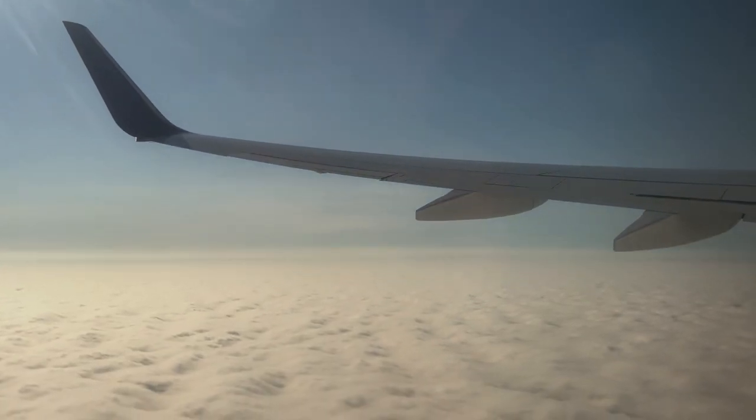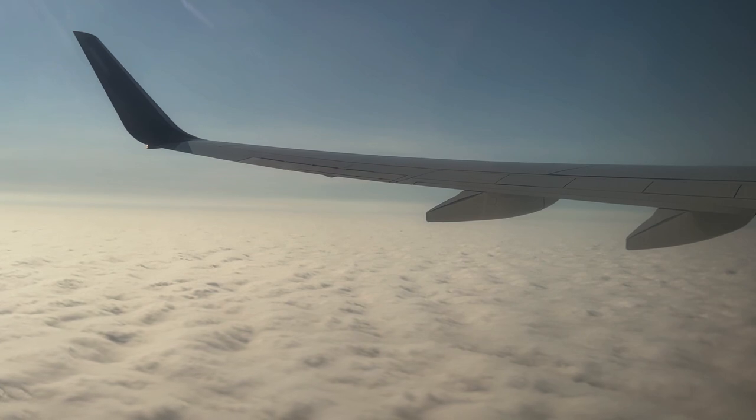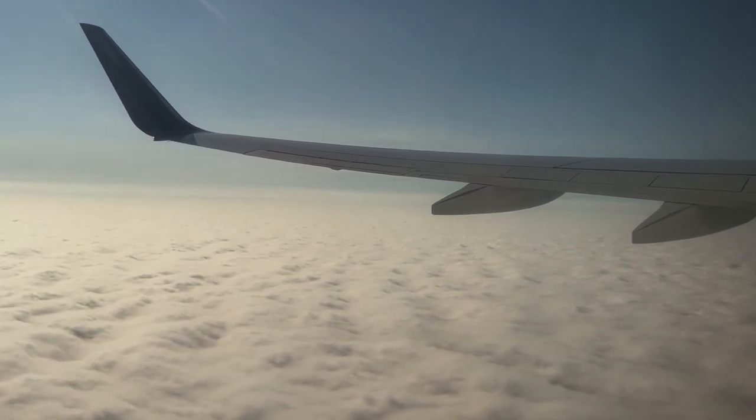And now as we climb higher, we enter the airspace of the Air Route Traffic Control Center and are asked to switch to this center frequency.